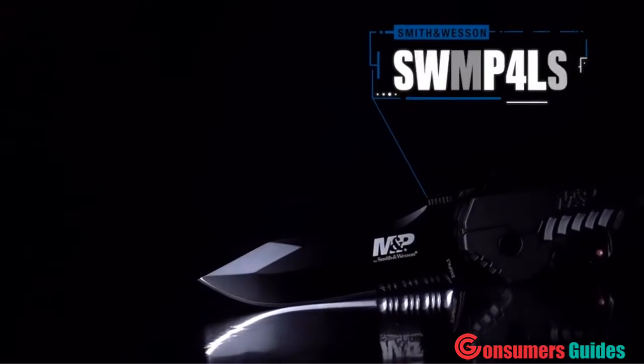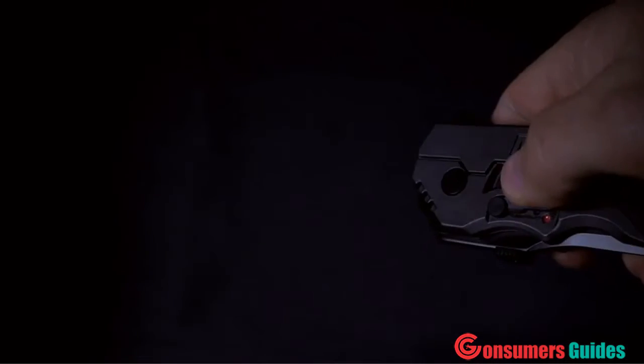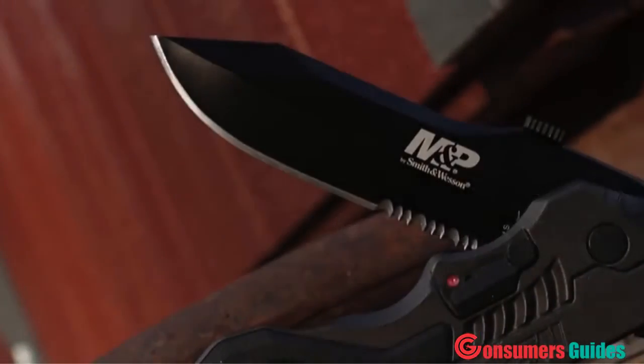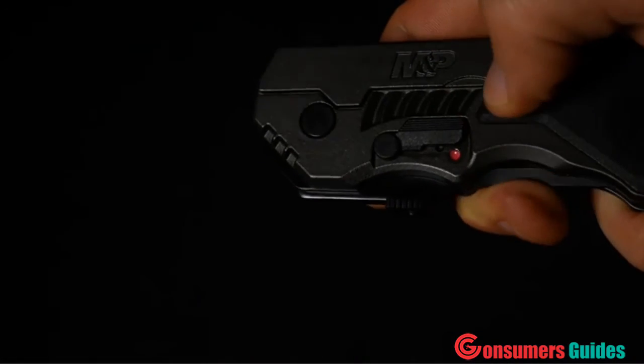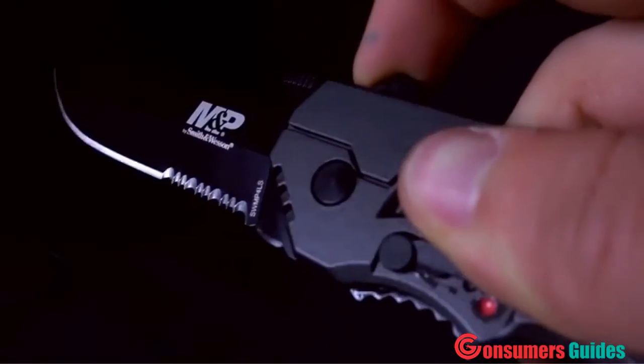The Smith & Wesson SWMP-4LS is a large folding knife designed for rapid deployment and rugged reliability. To open the black 3.60-inch part-serrated clip point blade, simply flip the safety switch to the off position, then engage the finger actuator. The magic opening system will then take over and deploy the blade.